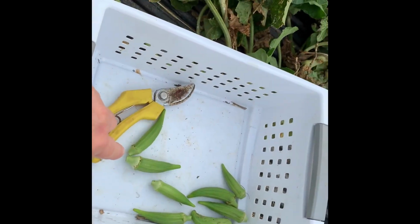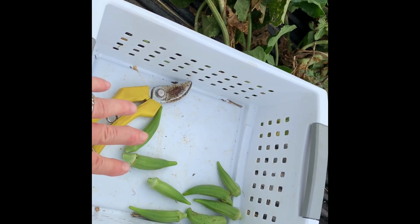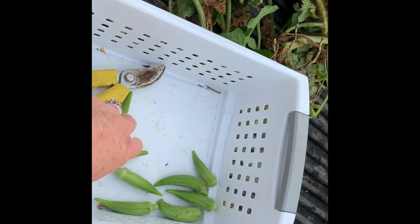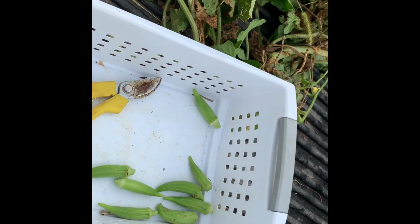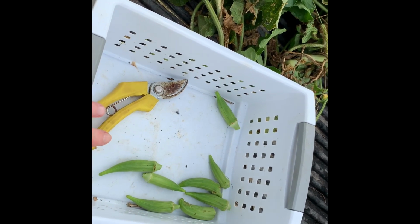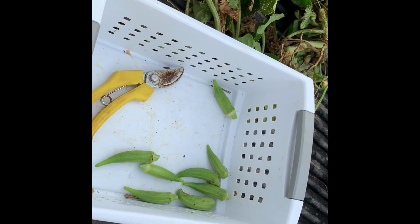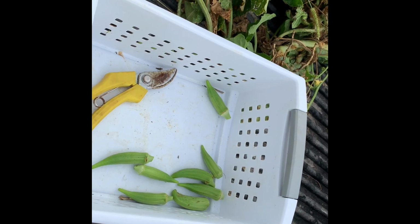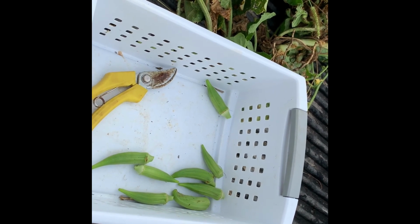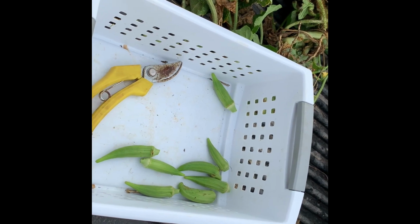I harvested okra yesterday, mid-afternoon. Probably got about 15 pods. And already this morning I had this many again, so that's great. And that's about what I average every day. But like I said, I just do a few every day. And I've already got 3 quart-sized freezer bags full of frozen okra, just by adding a little bit each day.